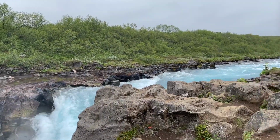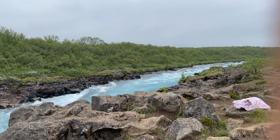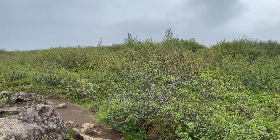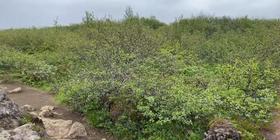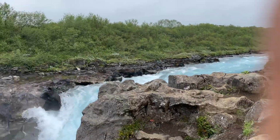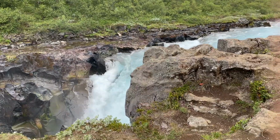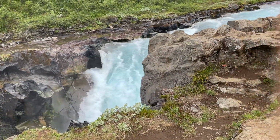I was blown away to see the stunning view of the falls and the stream with pristine water. Somehow I can't believe my own eyes to see it. It seems so real.